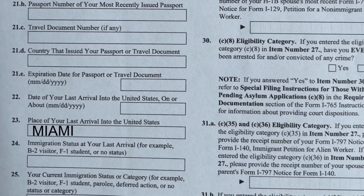The passport and travel document numbers, you're going to put your passport number in there. You're going to put the expiration date of your passport. And in item 22, you're going to state the date of your last arrival into the United States. Well, Karina and I entered the United States on January 3rd, 2024 via Miami. So she put Miami down there, and the date of her arrival was January 3rd, 2024.